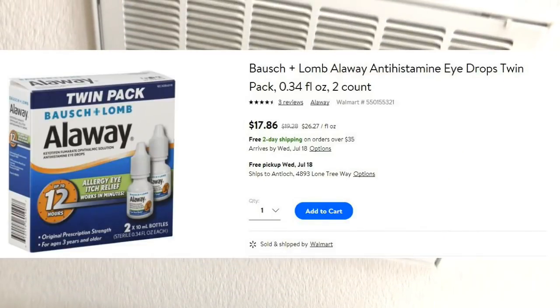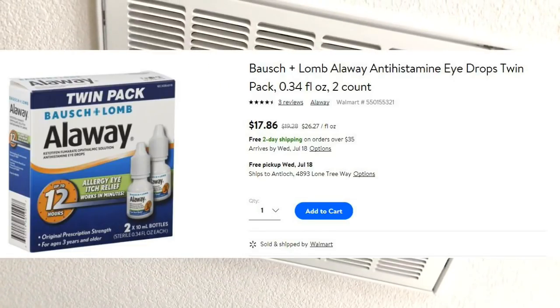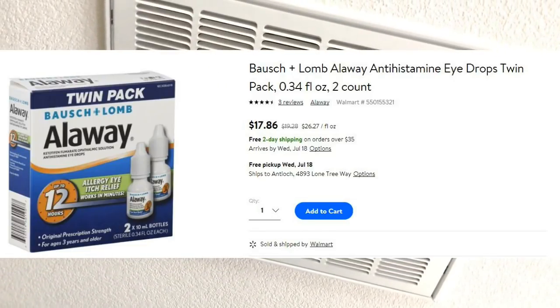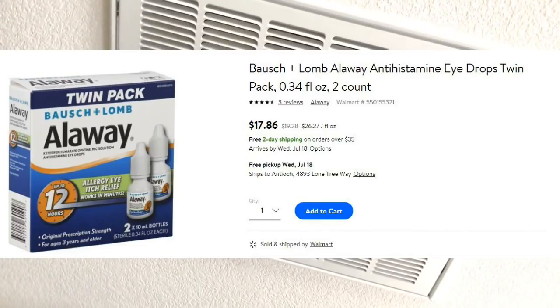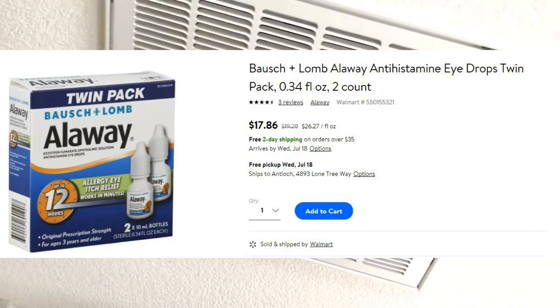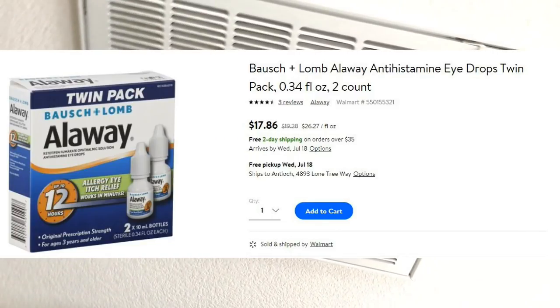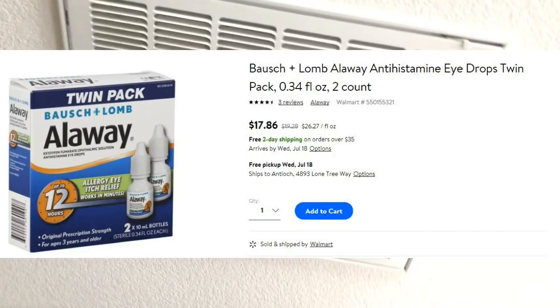This is at Walmart, and I think of all the places where they sell this, they sell it also at drugstores and even at Amazon. The cheapest that I found is at Walmart. So I'm just showing you the price here. It comes with 2 pieces, or this is a twin pack, and these are small bottles.